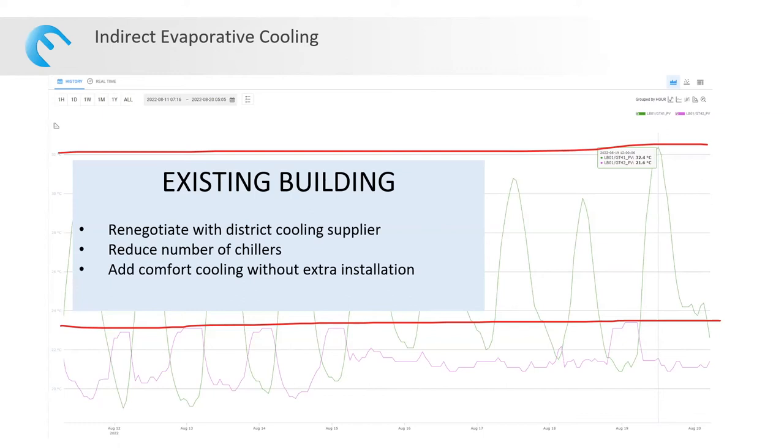And in many buildings, especially administration buildings in hospitals, but also care homes for elderly people, most of those don't have any cooling at all. And with this, you can add comfort cooling without any extra installation.